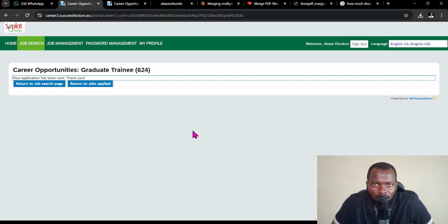They will invite you to take an assessment where you would be tested, and if you pass the assessment test, then the next stage would be the assessment center. If you scale through the assessment center, then they will invite you for interviews, then before you get the opportunity. This is how you apply for the program.